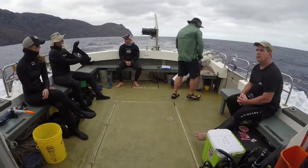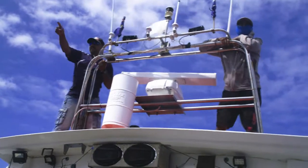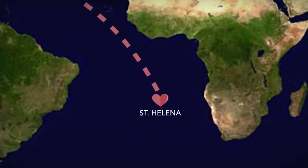This third expedition, we have 11 people in the crew rolling in and out over the course of 3 weeks, and a much more ambitious science and conservation plan that covers both whale shark biology and the impact of ocean plastics on remote islands like this.